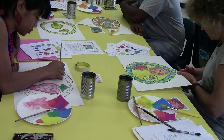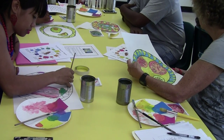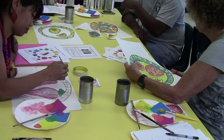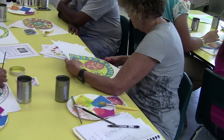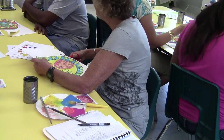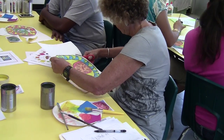Learn a lot, and I'm thinking of integrating it with science. Especially science. And then when you do the hands-on with the science, especially like the plant parts, cells, especially cells, and we do some of these, kids are going to love this.